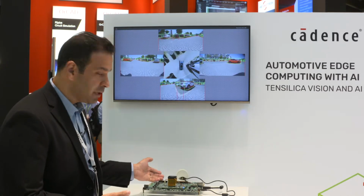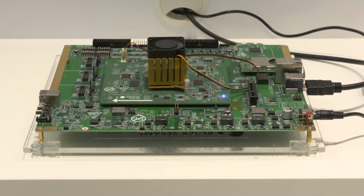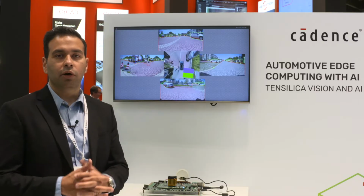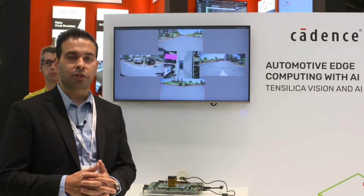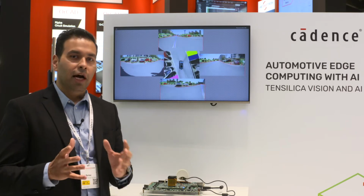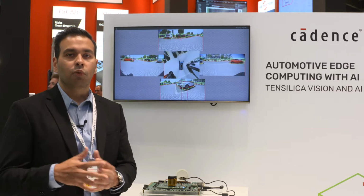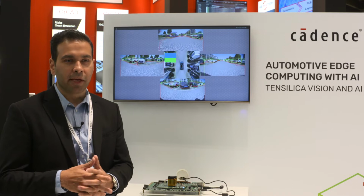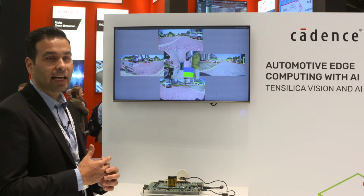So we have a Black Sesame platform over here featuring the A1000 SoC, which has 4 Tensilica Vision P6 DSPs on there, along with their own ultra high performance neural network processor, or the NPU. Our Tensilica Vision DSPs work in conjunction and collaborate very well with this NPU from Black Sesame, which is their own proprietary IP. As part of this demonstration, I'd like to show you some real-time ADAS applications.